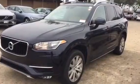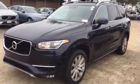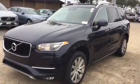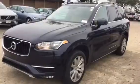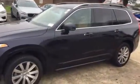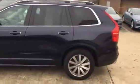Hey, you wouldn't believe it. I went out there to check what I had available for you, and we just took in this lease return. It's a 2016 XC90 T6 all-wheel drive. It's got 39,000 miles on it, and it virtually came in last night.